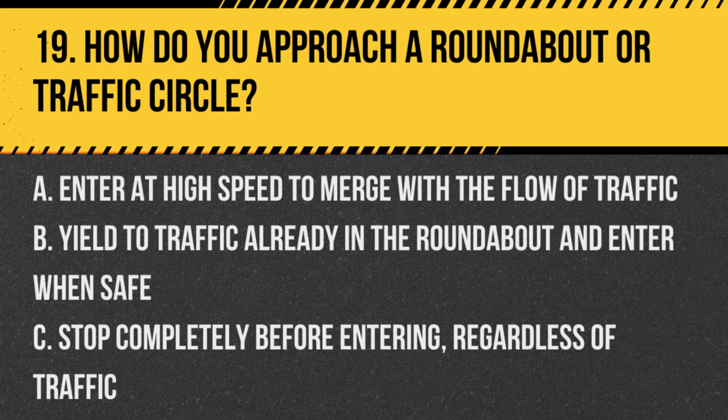Question 19. How do you approach a roundabout or traffic circle? A. Enter at high speed to merge with the flow of traffic. B. Yield to traffic already in the roundabout and enter when safe. C. Stop completely before entering, regardless of traffic. Answer. B. Yield to traffic already in the roundabout and enter when safe. This ensures smooth traffic flow and reduces the risk of collisions.